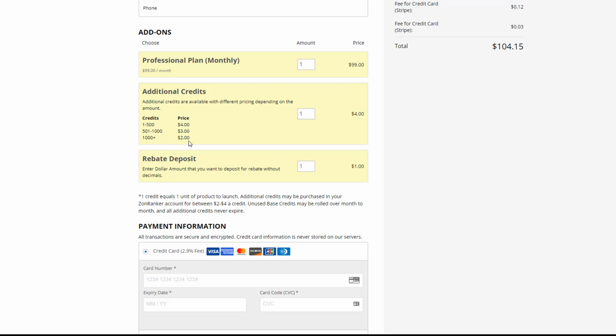So if you know you're going to be doing a lot of giveaways over time, and again, these aren't going to expire ever. So if you know that in the year you're going to do 1,000 giveaways at some point, 1,000 units, you can go ahead and spend the $2,000 on credits and essentially get them at a much cheaper price than you would be if you were going to order a lesser amount of credits.